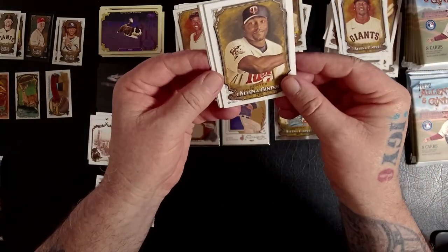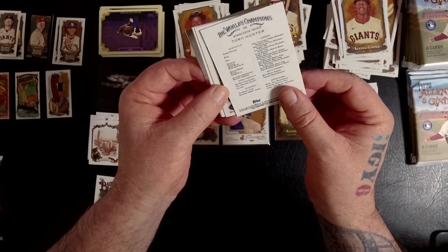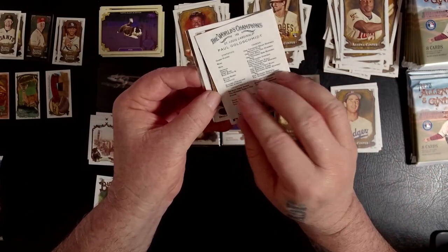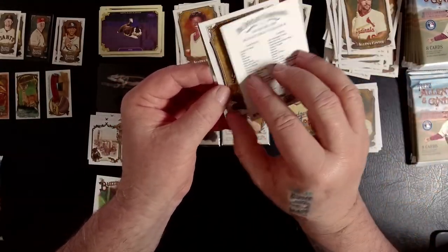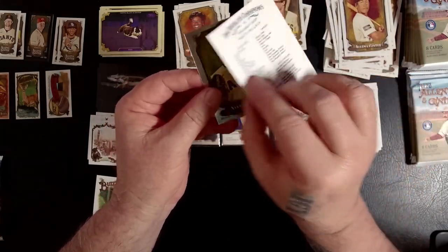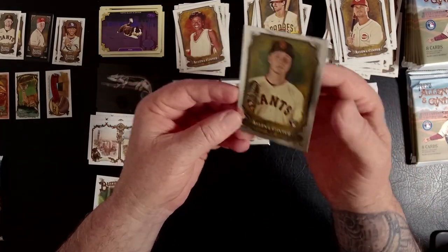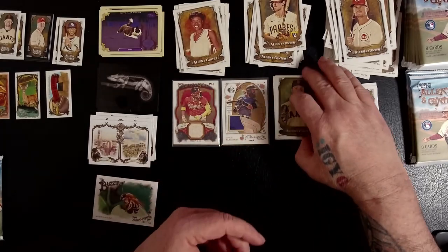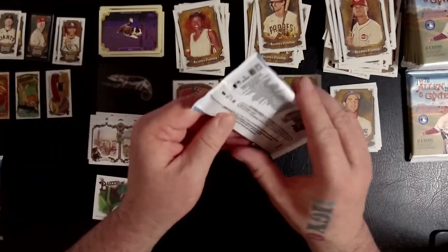Miami Marlins. Hunter. Torrey Hunter. Goldschmidt. Nishida. McLean. And we have Harrison, the Giants rookie card in the chrome. Very nice. So that's two rookie cards. I think I made a comment last box that all the chromes in the box were rookie cards.